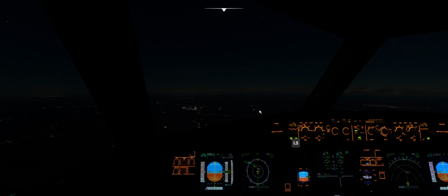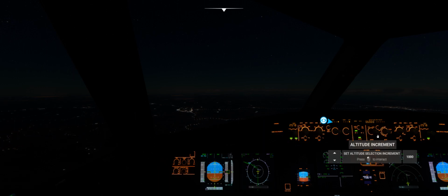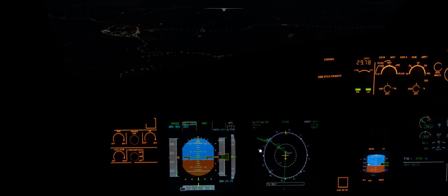So we do stick the cloud slope. Descend and maintain 6,000 feet, Havoc 182. You pop that in, and obviously it will just hold us at 8,000 now because that's the limitation we've already preset on it. So that's okay.